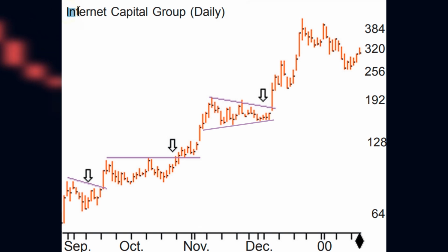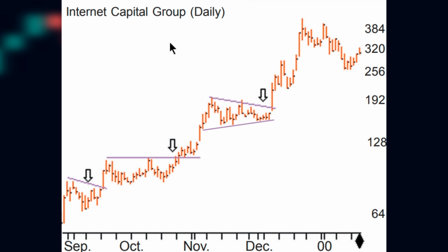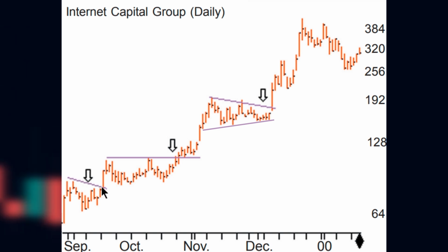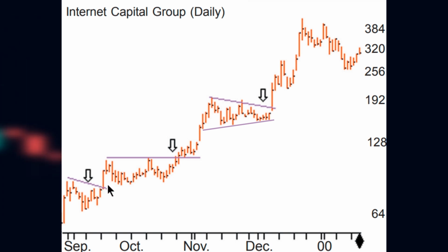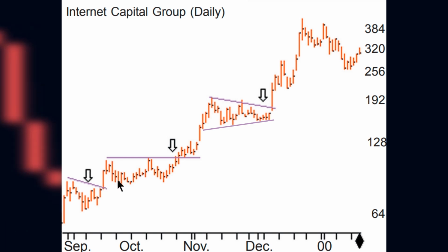Here's the chart of a company called Internet Capital Group. The stock was just public after its IPO in August of 1999 and was trading at $30 a share. Dan noticed a small downward trend line forming and decided to take a position as soon as the price broke above the trend line. He then sold his positions when the stock's upward momentum had slowed down, so right here.